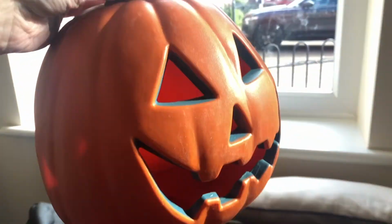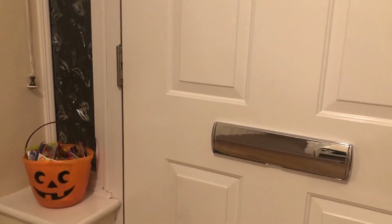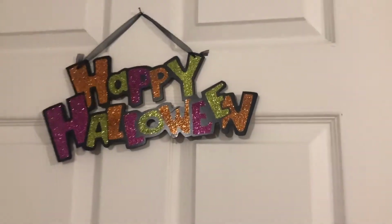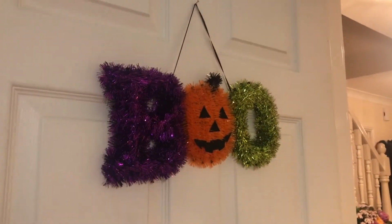And now it's time to put some more spooky decorations up around the house. This little pumpkin man was a new addition this year. He lights up. And these, I think I bought these last year. I decided to put them inside instead of outside because it was very windy outside. Got the sweeties ready in these two buckets by the door. And then these signs were new additions last year. Happy Halloween. And then on the other side, boo! I have to say Finley loves that sign.